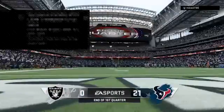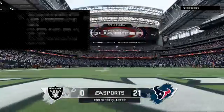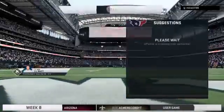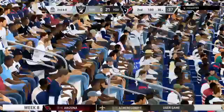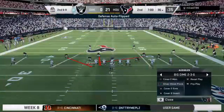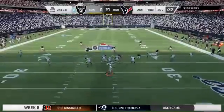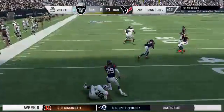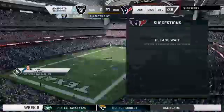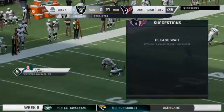21-0 our score after one. The Raiders with the football here to begin quarter number 2 as they've got a 2nd and 8 forthcoming. From the 36, Carr. He'll find his running back here, Richard. It'll be a 3-yard gain, and that'll make it 3rd down.